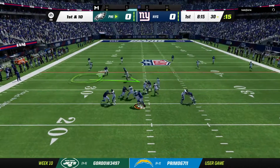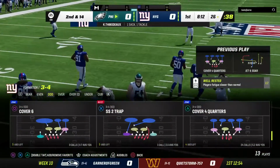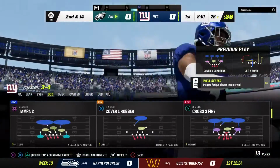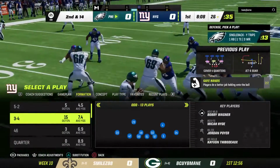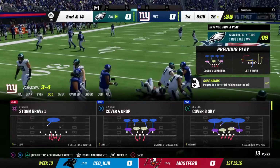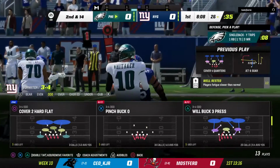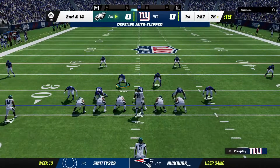Throwing to start the drive. Whitaker hit from behind, and he's going to be driven down. Kayvon Thibodeaux in there to get him, and that is sack number 6 now for him on the year. It may be cliche, but it is something that holds up over time, doesn't it? If you're the visitors, you don't want to let the crowd in the game early. Yeah, and that's exactly what they did there.